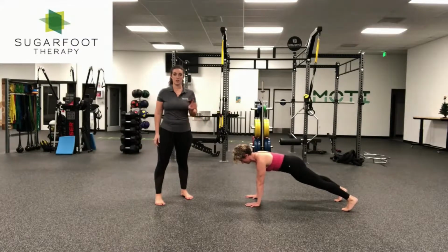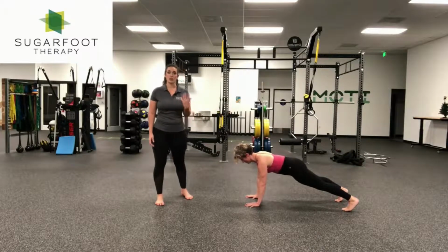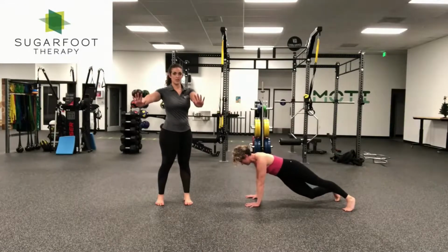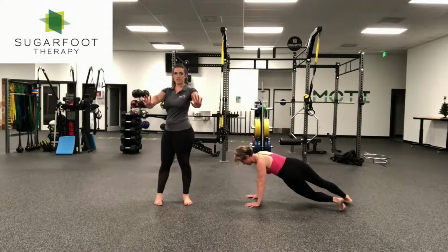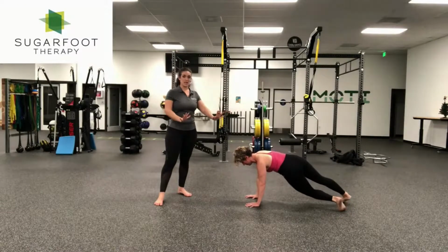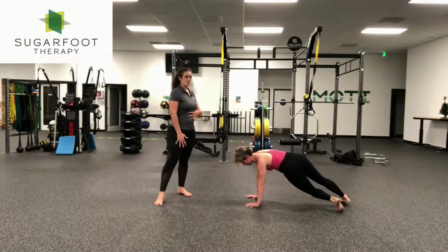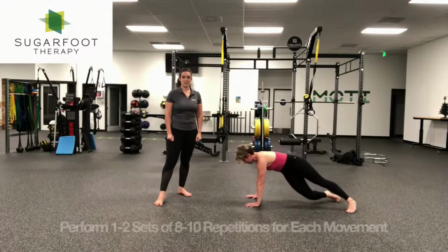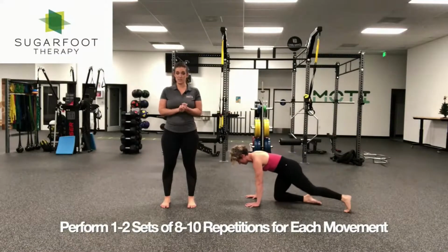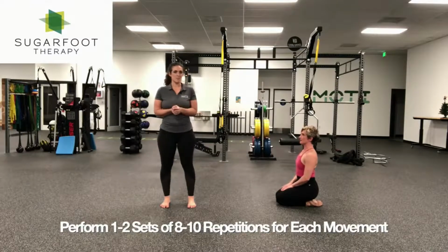And then we'll do our third plane of movement, which is going to be a rotational plane or our transverse plane. So this one, we're going to be dropping one hip down and then come back up and then transitioning to the other side. Good. Again, keeping that active push away from the floor and keeping that nice straight spine. Good. So with these, you can do about 8 to 10 repetitions in each plane of movement and going about 1 to 2 sets of that depending on the amount of time you have.